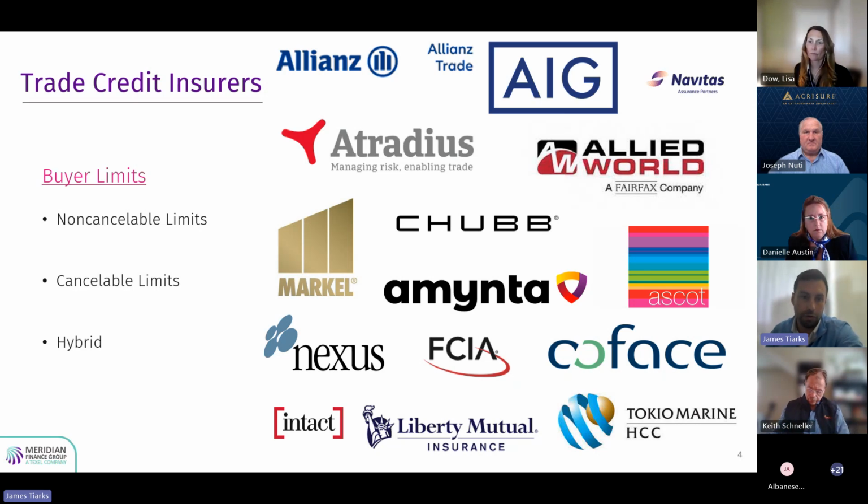I will say that during COVID, there was a lot of reputational damage to our market because a lot of insurers pulled a lot of limits, but that is very rare. I will say a limit is removed, annoyingly, for good reason at times. It can often be a lack of financials, or they have financial information available that requires them, or there might be a downgrade. But I will say the market is trying to do as much as they can to improve the reputation about cancelable limits. There is also a hybrid offering that insurers will make. I will say of Euler, Atradius, Coface, they will be able to provide cancelable, non-cancelable, and hybrid policies.